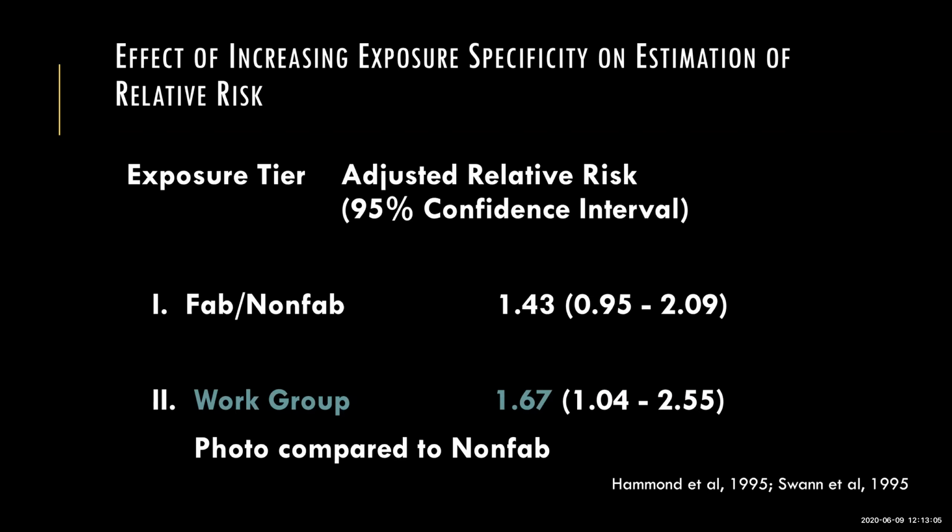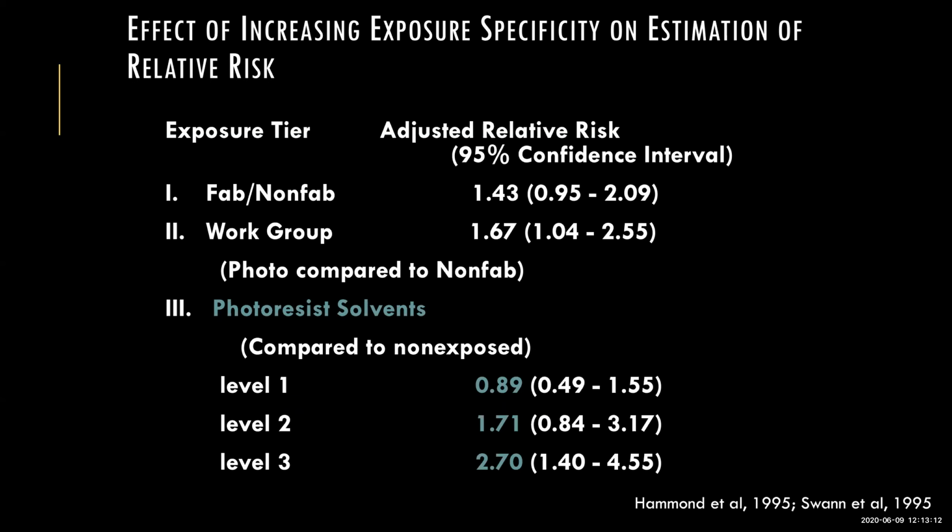Now, if we move further and look at some specific exposures, next slide, please. We look at photoresist solvents. What we can see is at different levels of exposure, level 1 is exposed at the lowest level and 3 at the highest, we see an actual dose response happening here. And level 3 has almost a 3-fold increased risk. So the point here is the more specific you can get to the causative agent, which you may not know when you're doing your study, the better you can do it.